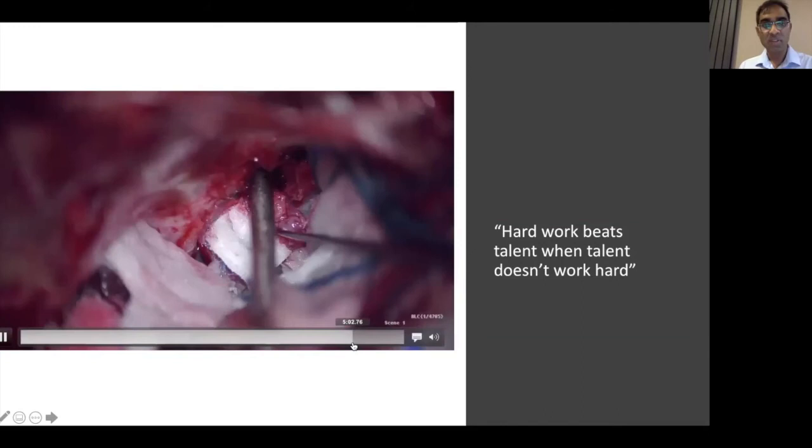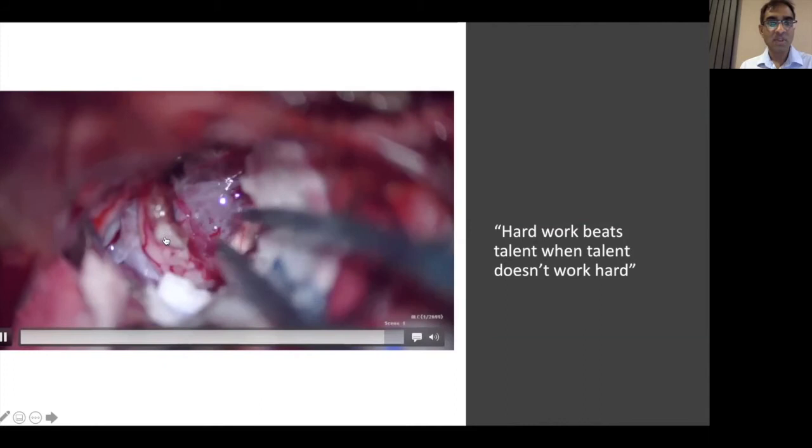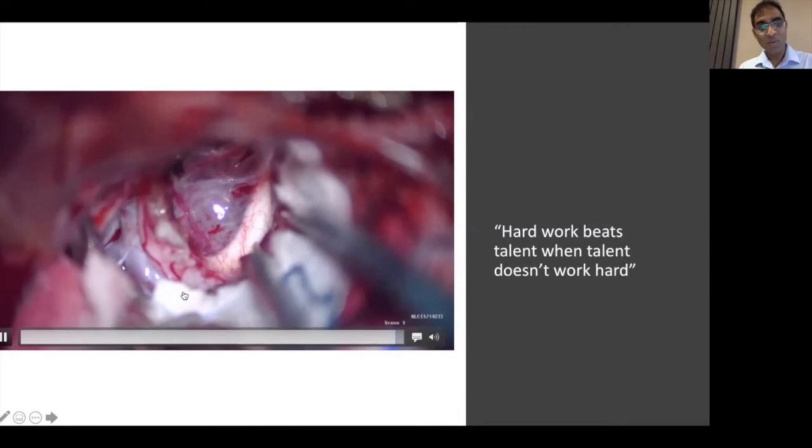I think I'll skip forward to give you what the view is like at the end of these long operations. So you see this tiny bit of tumor. We had a huge tumor before. This is the opposite optic nerve. This is the ipsilateral optic nerve. There's the carotid artery coming up. It's going to come over as the A1 segment. The middle cerebral artery will come here.